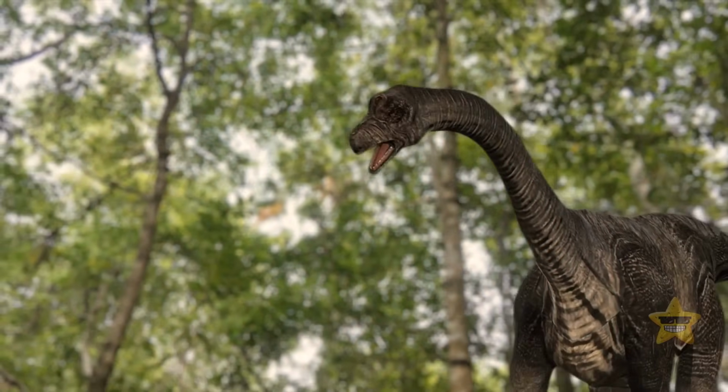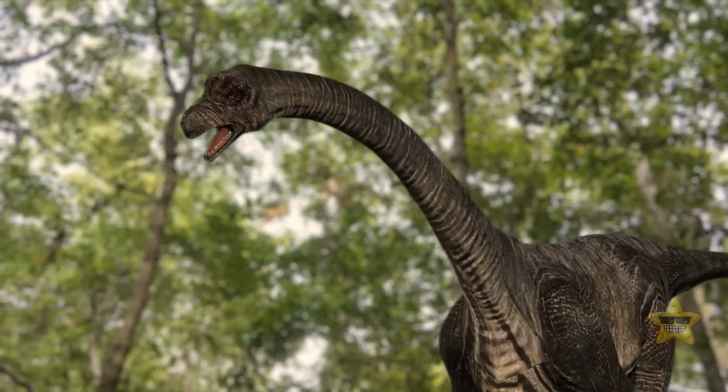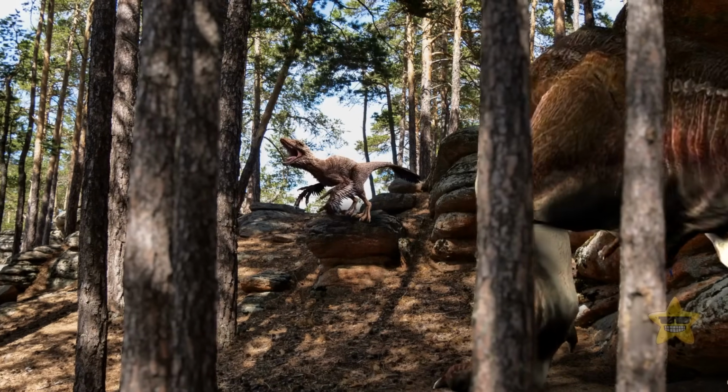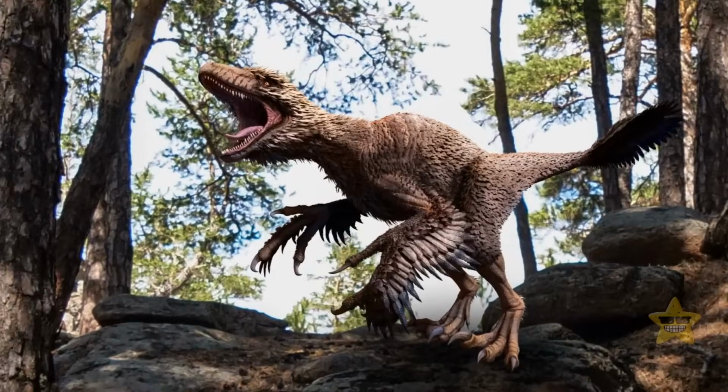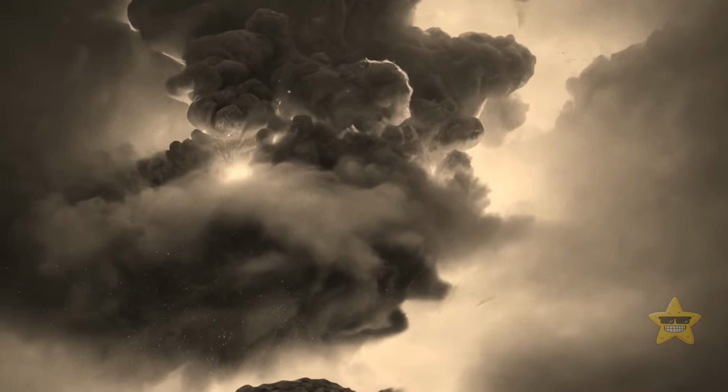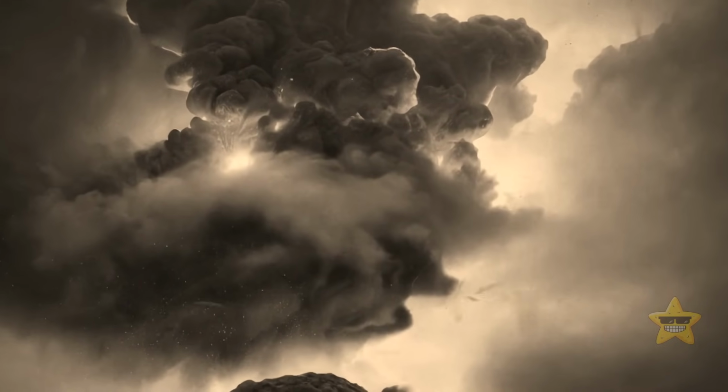Dinosaurs living hundreds of miles away from the site are getting nervous. Feelings of anxiety are growing. Their inner instinct of self-preservation signals that disaster is coming. The sky becomes gray and darkens. Black clouds cover the sun and reflect the light. However, these are not just regular clouds, but volcanic ash.